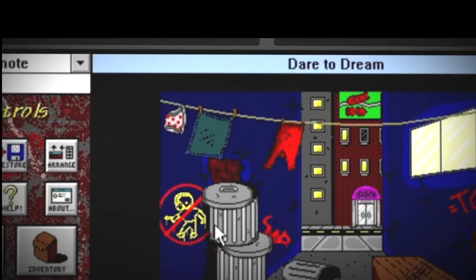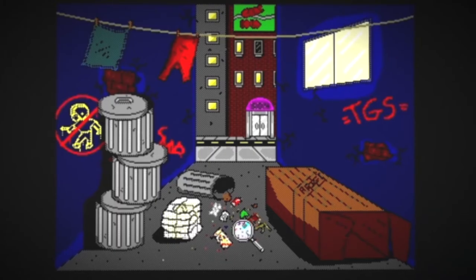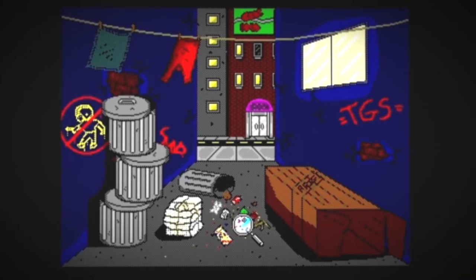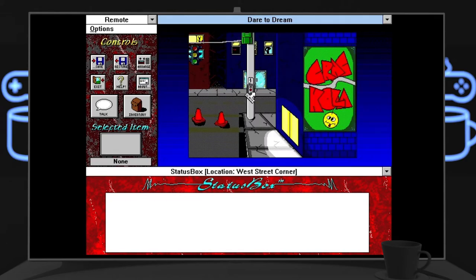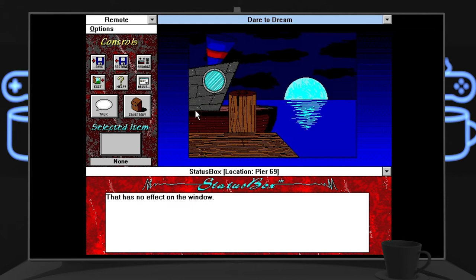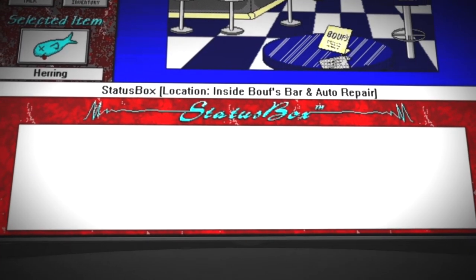You can take that. And the underwear up there on that line. Yeah, you can take the underwear. Not sure why. You can't do anything else in here, just take those two items. It turns out what you're supposed to do is go around the building to the boat back on the dock. Search the middle of the boat, not the top or the bottom, but the middle, to find a dead fish. Take that dead fish back to the empty bar. Double click on the door and use the fish to unlock the door.